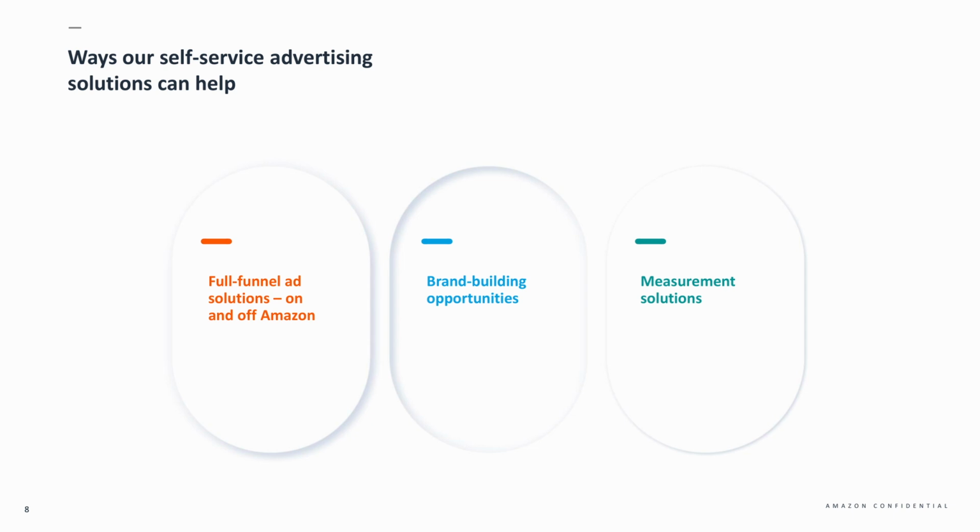Secondly, I think Amazon also has really great brand building opportunities, where we basically help you build your brand to generate awareness, create a brand story, inspire people to have brand love towards your new brand, and grow loyalty. And I think lastly, what's great about Amazon is that we are a very, very transparent company, so you'll get a lot of measurement solutions.